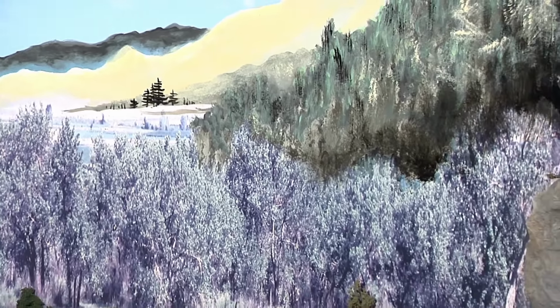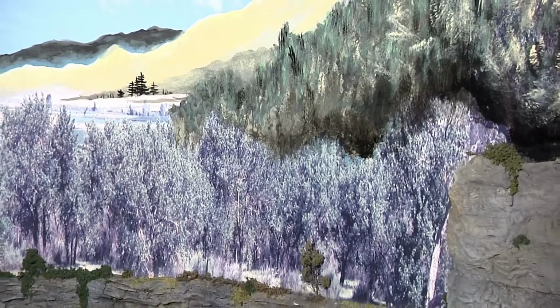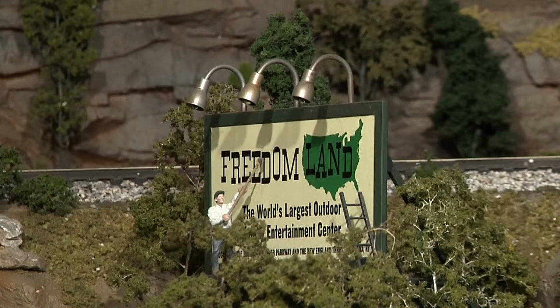While there seems to be a common stress relieving theme in place here, when Jim starts running trains, things get exciting fast.